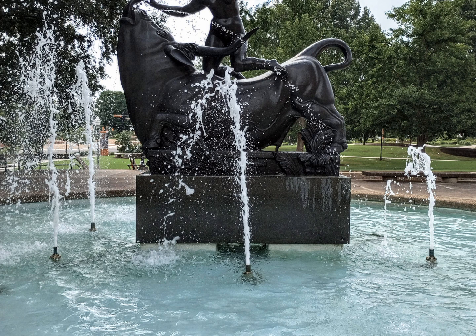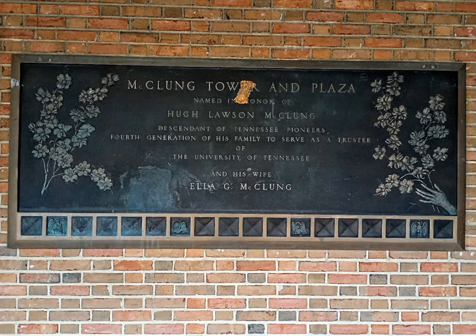Reminds me of a community college. All the buildings are the same.